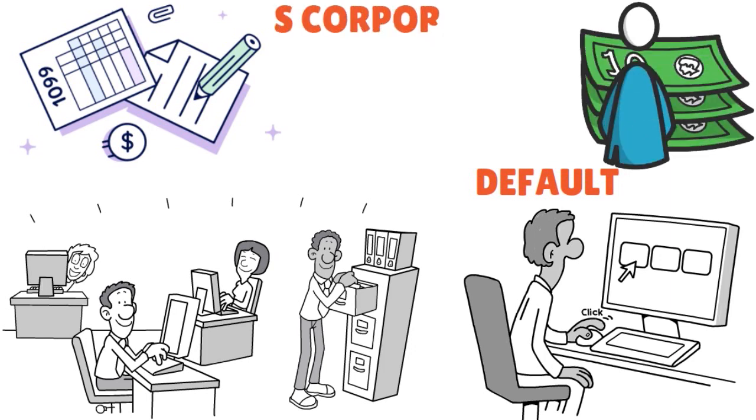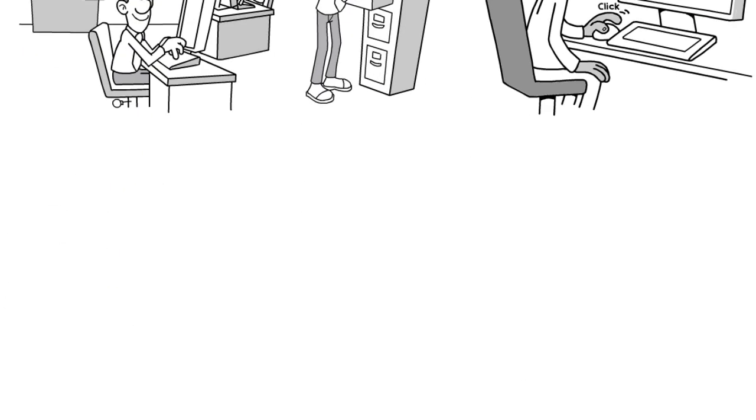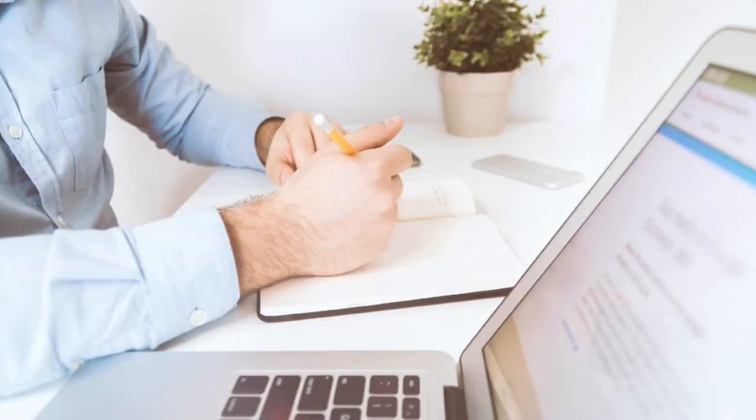You can also elect to be taxed as an S corporation. If you file Form 2553 with the IRS, they will treat your LLC as an S corporation for tax purposes. You must pay yourself a reasonable salary, but you can also take any remaining profits as distributions. That's option number 2.